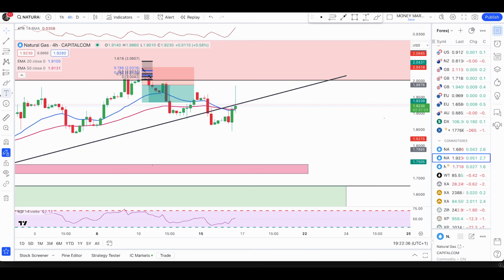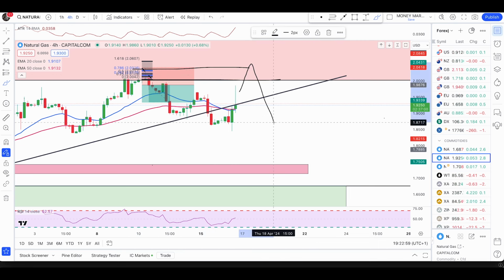But remember, very important for the confirmed bullish condition, we want to see a break and close above this trend line. As you can see, the price just resisted this trend line. I want to see a break and close above this trend line and then a possible pullback above 50 EMA followed by bullish engulfing condition, and we're going to keep on taking longs till this recent high, from where we will look for a double top trade.